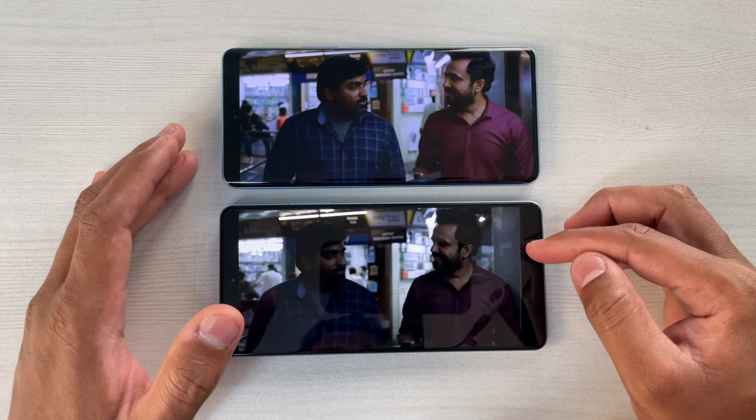Now let's check on the sound quality. Both of these come with dual speakers, stereo setup. You get the primary speakers at the bottom, okay, and you get the secondary one at the top with the earpiece on both of these.